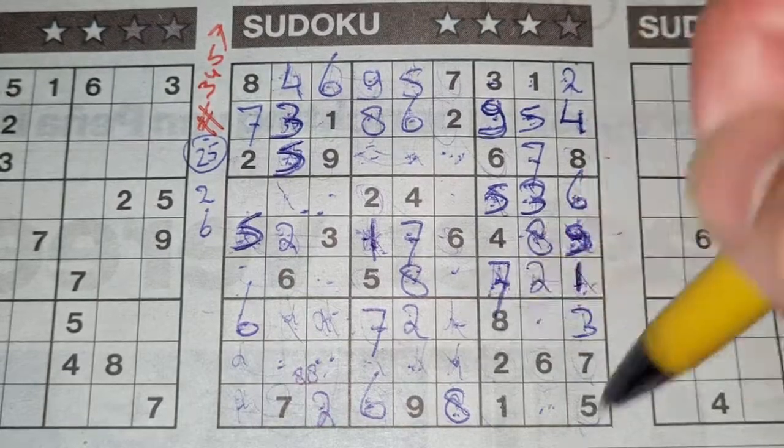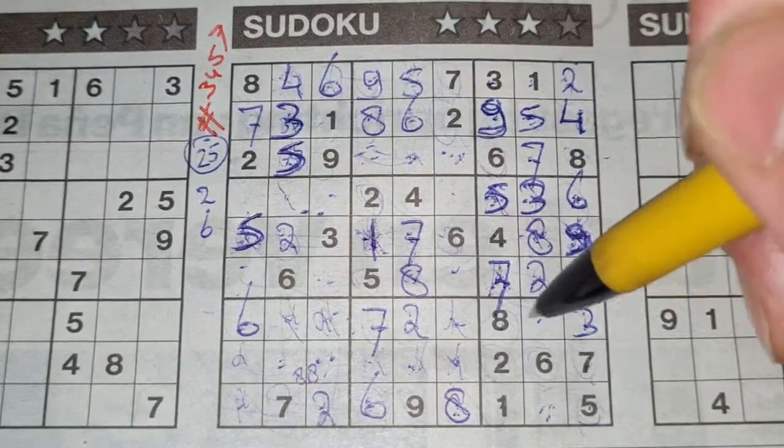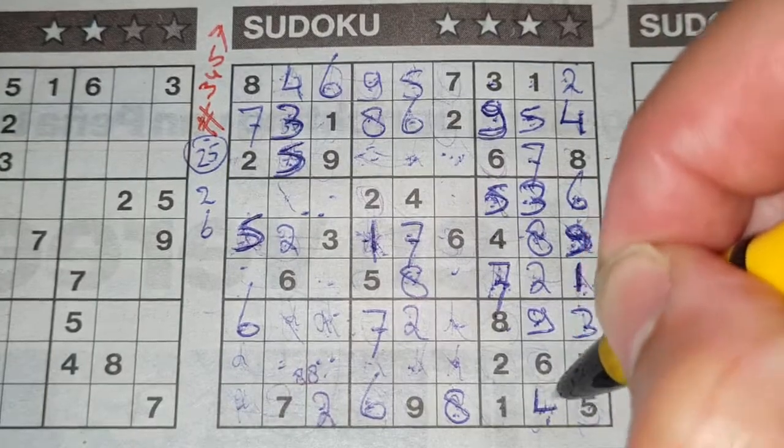2 numbers left in this big square. 1, 2, 3, 4 is missing. 5, 6, 7, 8, and a 9. 4 and a 9. We see here 9, no 9 there. 9 should be here, and the 4 goes there.